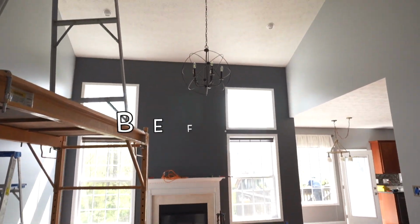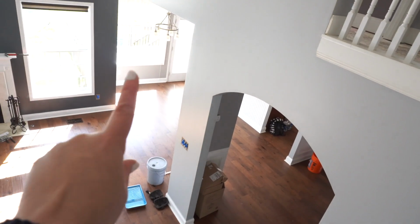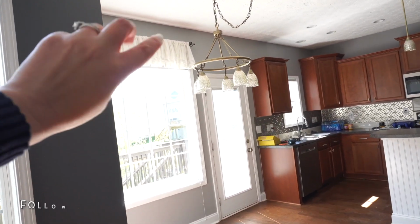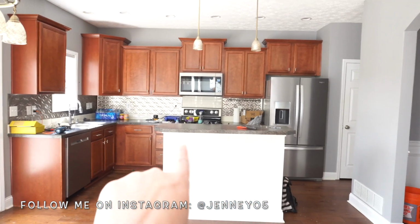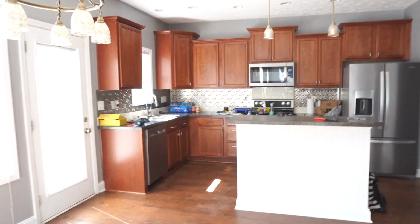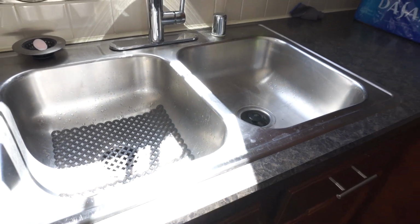Today I'm sharing with you how we renovated our entire kitchen from top to bottom. I am sharing all the details. I am here showing you when we first bought the house. This was our kitchen, you guys. This was our breakfast nook. If you have me on Instagram, you know that this looks nothing like what the kitchen looks like now. We had awful backsplash. Just look at that. We changed the countertops, the faucet, the sink, the backsplash, the lighting in here, basically everything, and I'm gonna show you guys all of it.